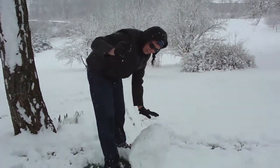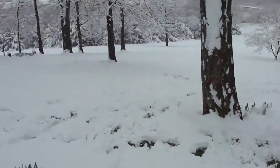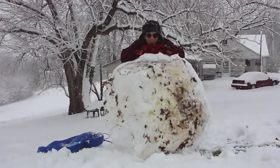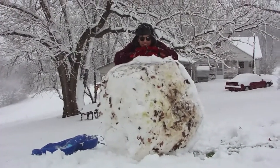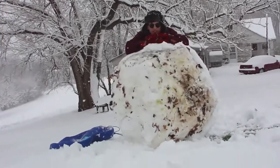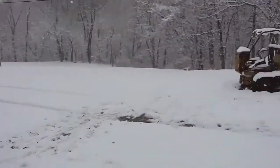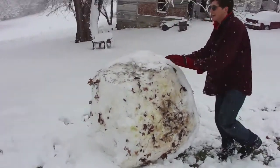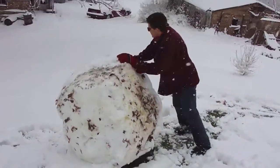Guess what? This is a really big snowball. We're going to make it really big and then roll it down that hill. Our snowball is complete. I'd estimate its height at somewhere around 4.5 feet, and its weight around 200 or 300 pounds, since it took us about 5 or 10 minutes to get it from there to here. Let's do this. Dang, I don't have a wine bottle to break on it like they do on a ship. Oh, well. Too bad.